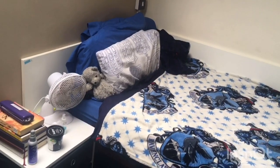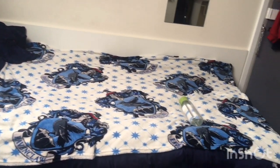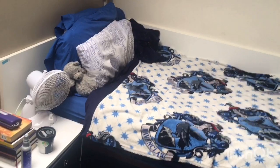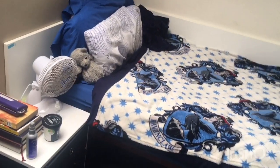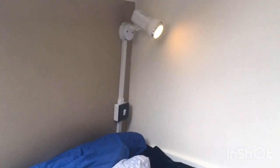Then I have my bed. I've themed everything around a blue TARDIS and Ravenclaw type theme. My other bed sheets are white with TARDISes on them, so it all sticks around the blue and white sort of theme. Next to the bed is also this very handy dandy light, which comes in very useful for reading in bed.